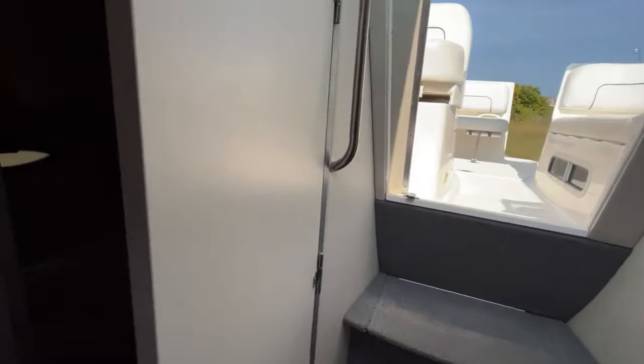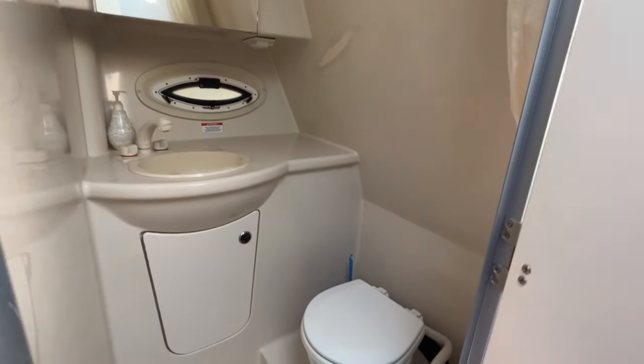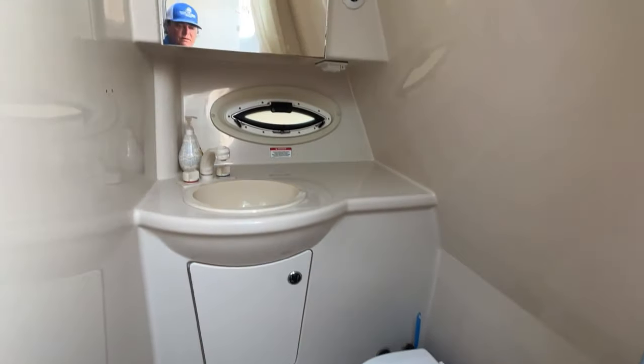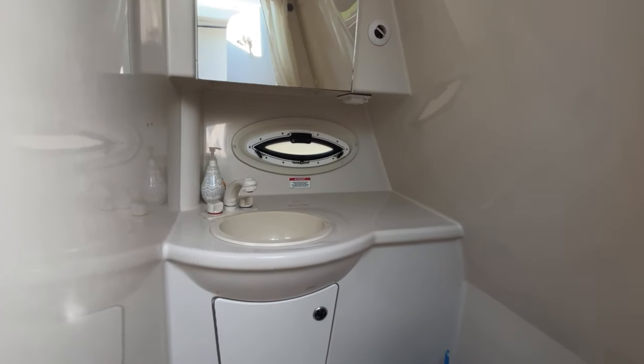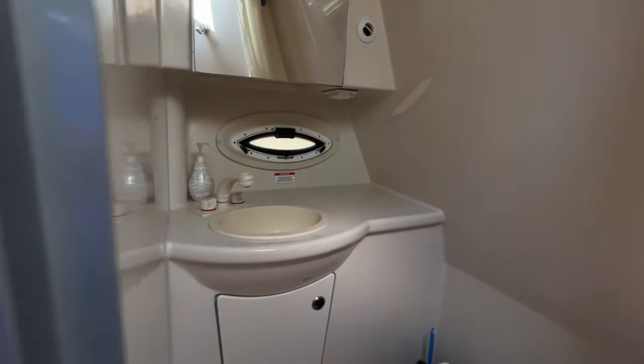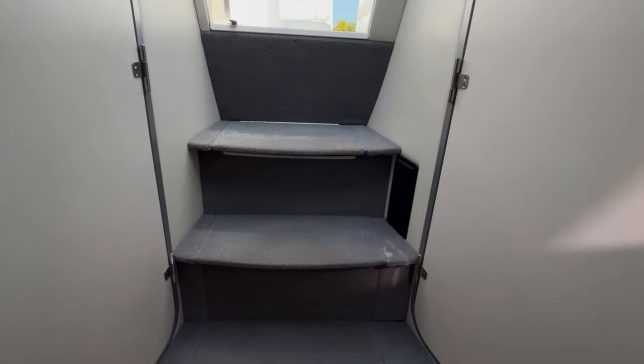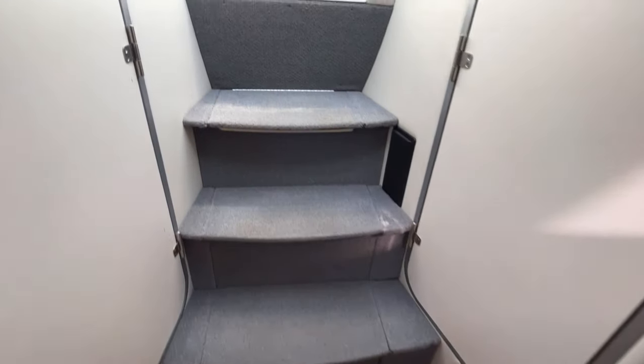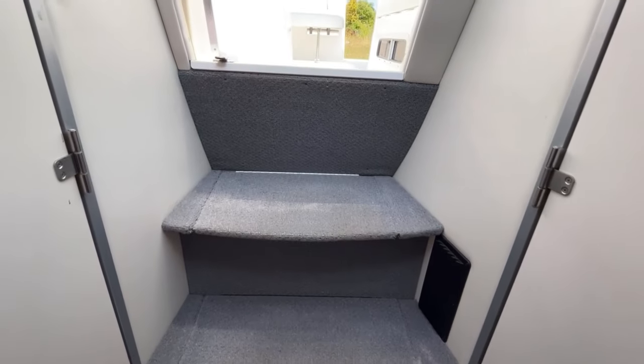There's access to the head area. Got a Jabsco compact manual head. Features a shower. Good headroom in there, so it's fully functional. Under the stairs is more storage and a hidden garbage receptacle in the top step.